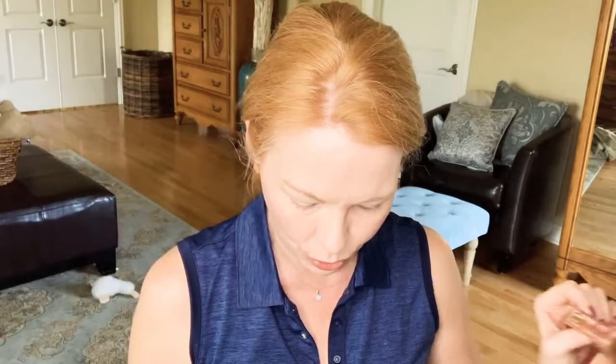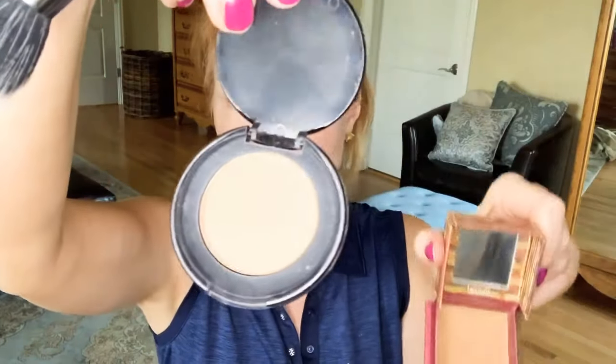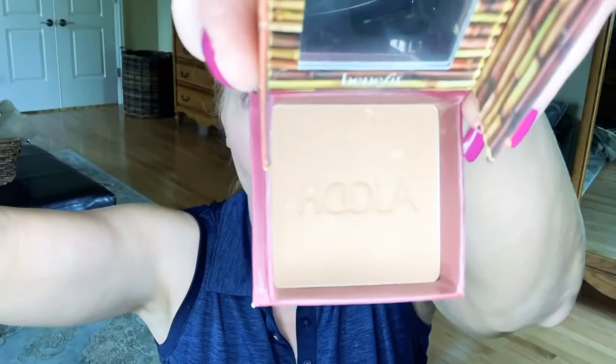I have two favorites. One is from Too Faced, and it's their Chocolate Soleil. And it looks like this. And I know it doesn't look pretty. And the other one is the Hoola bronzer from Benefit. But I'm gonna go with this one because I think this one is a little bit more perfect. I think it's better for fluorescent lights because none of these colors are gonna make you go, wow, I need to get that product. But you'll see at the end, it'll be a very flattering look.